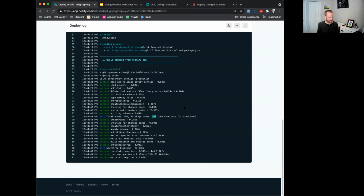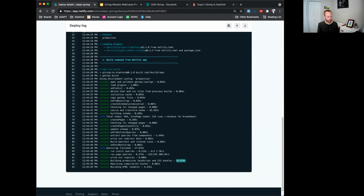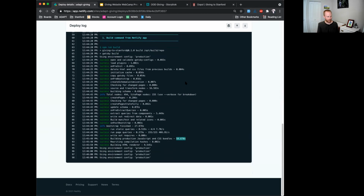This next part takes the longest as it's actually building and rendering out the files. So one of the things that we do is run CSS and image optimization. So this one takes the longest, 58 seconds it took, because we try to do things like compile and reduce the amount of CSS that we have in there.